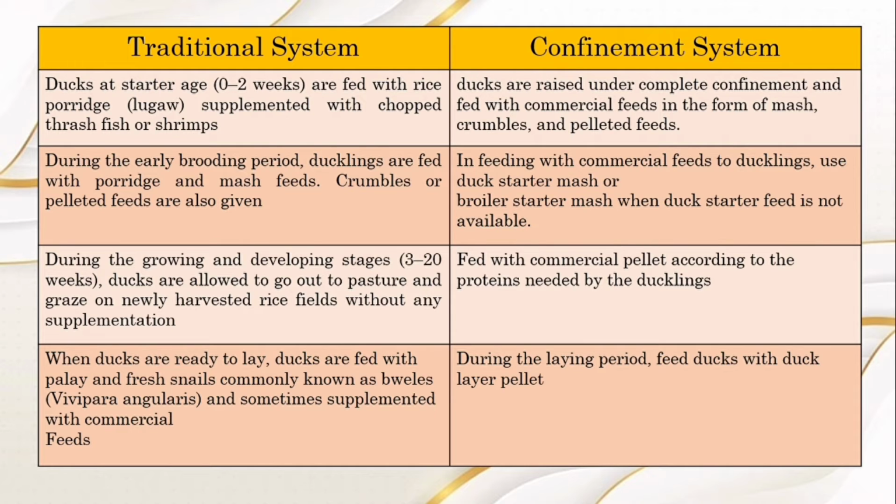Third box, during the growing and developing stages, 3 to 20 weeks, ducks are allowed to go out to pasture and graze on newly harvested rice fields without any supplementation. In confinement, fed with commercial pellet according to proteins needed by the ducklings. So in confinement system, in this portion, they really need to consider the things that will be eaten by the ducks. So they have a plan on what they are going to feed them to ensure their productivity, of course, and their health.